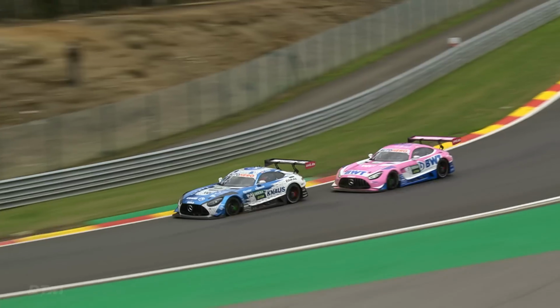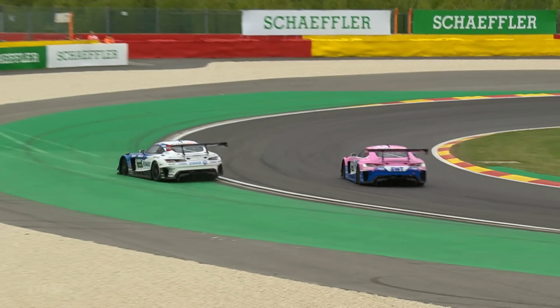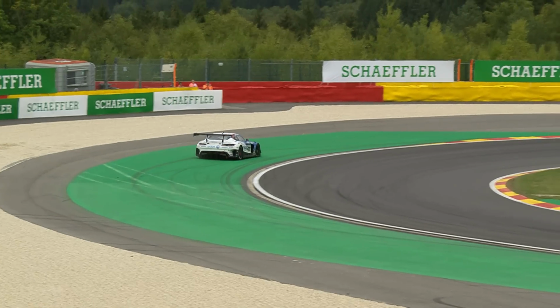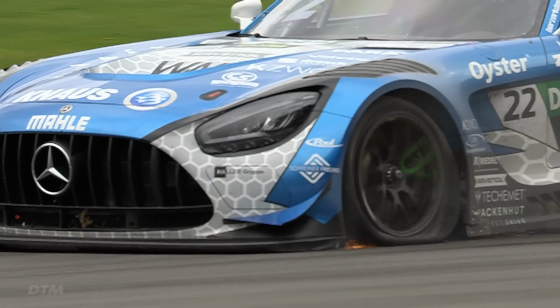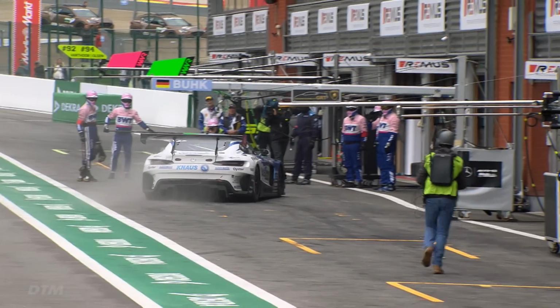And there was more drama a few laps later. Lucas Auer running in a net second place. A puncture to the front left of his car sent him wide at Bruxelles. His teammate came through, and that would be the end of his race. No points then for the driver third in the championship.